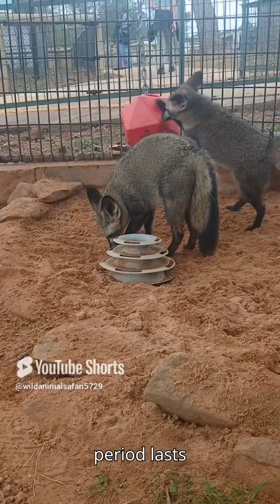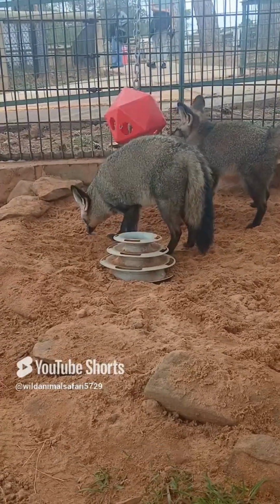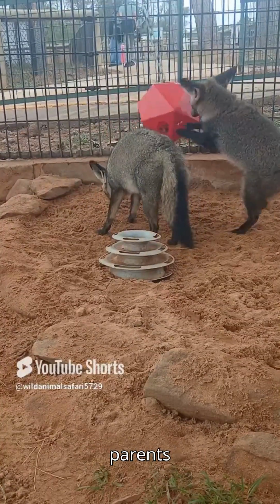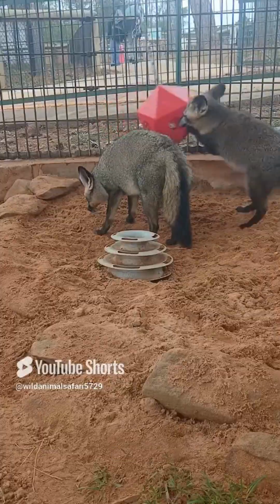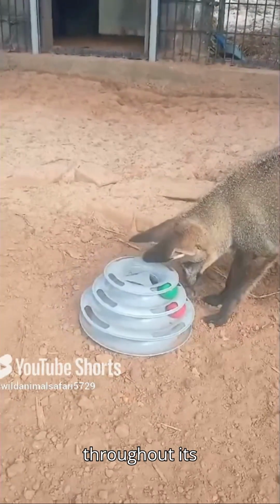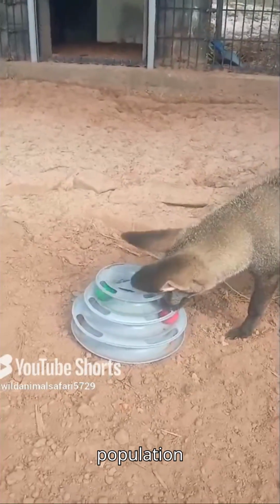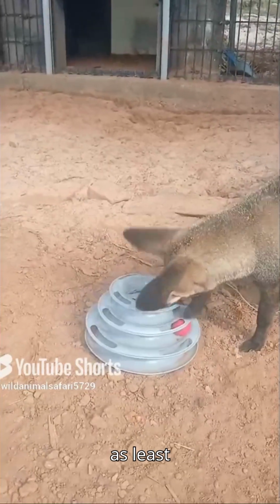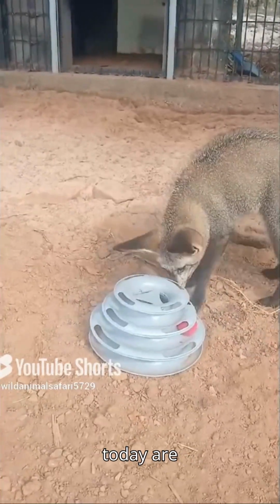Their gestation period lasts 60 to 70 days, after which the female gives birth to 2 to 6 babies. Both parents participate in rearing the babies. Conservation. The bat-eared fox is common and widespread throughout its range, but no overall population estimate is available. Currently, this species is classified as least concern, and its numbers today are stable.